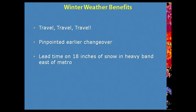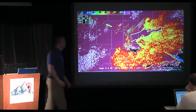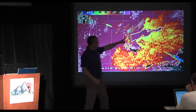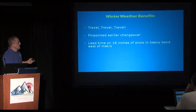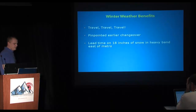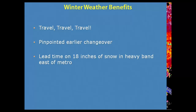In those areas where we have beam blockages, if you go back to that last one, you'll see it also messes up the dual-pol for everything except KDP. Yep. In that band that's set up and kind of stuck over the same area, they got up to 18 inches of snow, which for Oklahoma, that's end-of-the-world snow. It pinpointed the earlier changeover and where it actually occurred, and would have provided a little bit of lead time on where that heavy snow band's set up, east of the metro.